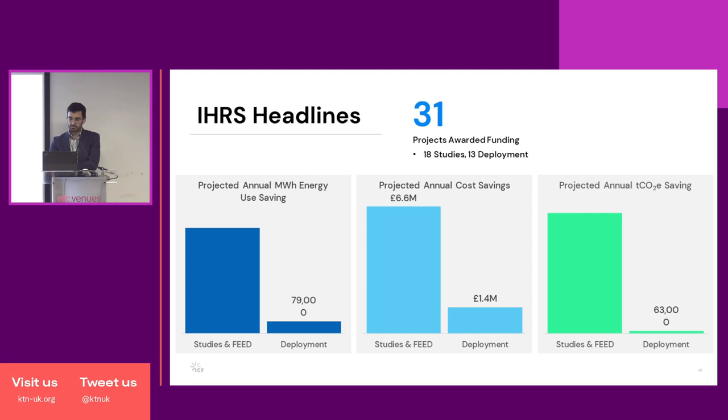And then in terms of actual tons of carbon dioxide savings, we're looking at around 63,000 tons of carbon dioxide for deployment projects, and about 3 million tons of carbon dioxide identified for future deployment through studies and FEED. And what's really exciting, and what I get to see, having looked at IHRS and now working on IETF, is seeing some of those FEED studies coming through for actual deployment in IETF. So in that respect, the IHRS has been really beneficial for businesses. So some really exciting projects as well.